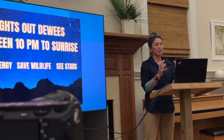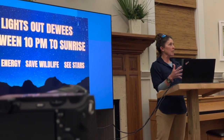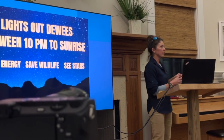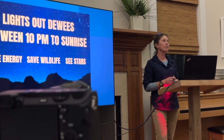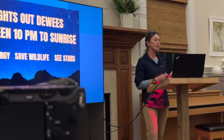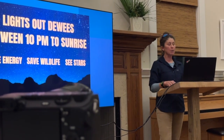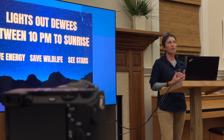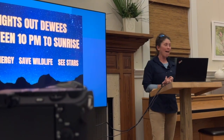We don't technically need to walk around in complete darkness, but it's about mindfulness: getting out your red flashlight, turning on a different lamp, or maybe closing the curtains in a certain room where people stay up late. That helps protect wildlife, protects our night sky, and saves energy in the process. So that is all I have for you.